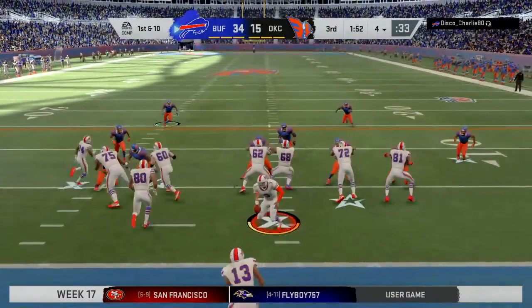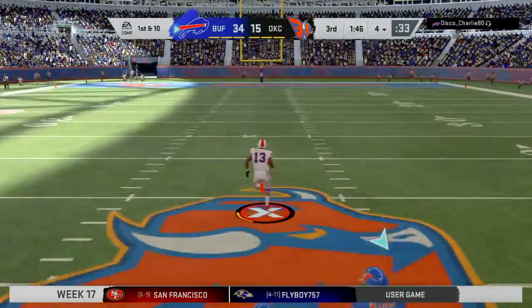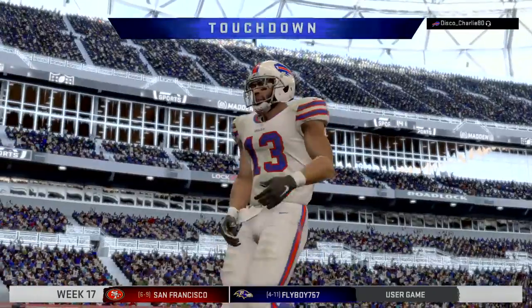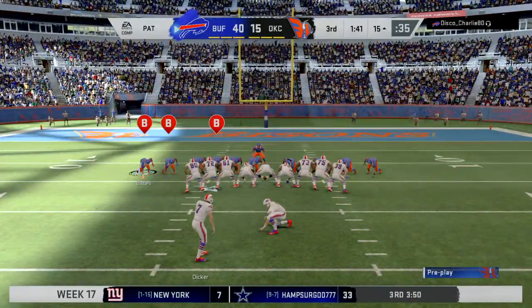Let's see what you got. And to give this time to the tailback. And now nothing but green ahead of him. He's at the 50. He's at the 30. Past the 20. And all the way home for a Bills touchdown. A big play there. 96 yards.